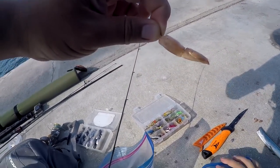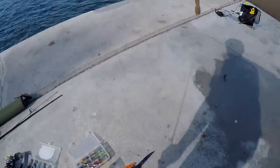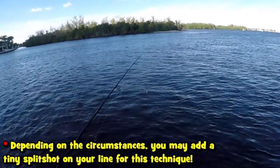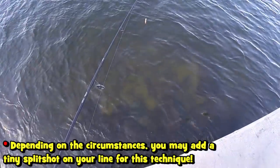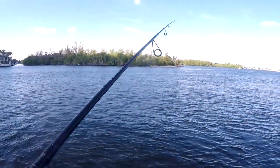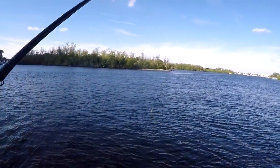I see some bigger species of fish together with the sergeant major swimming down there. I am almost positive that those are snappers, but I don't know which species. So the key idea here, this is another lesson with EPF when it comes to Florida.